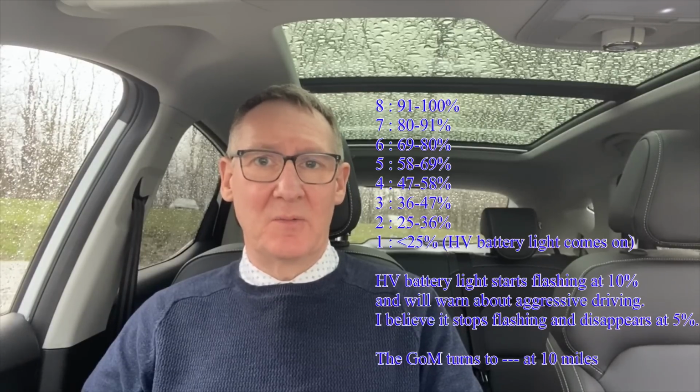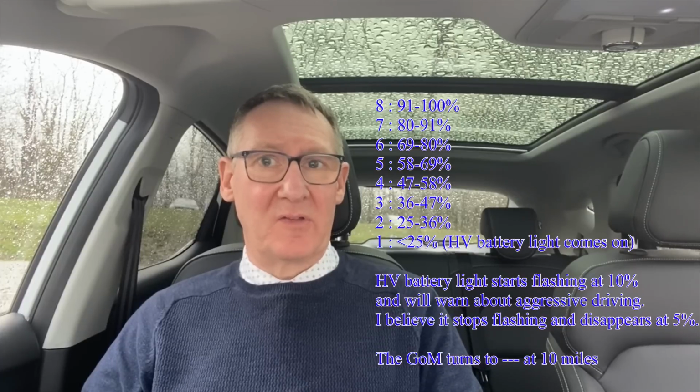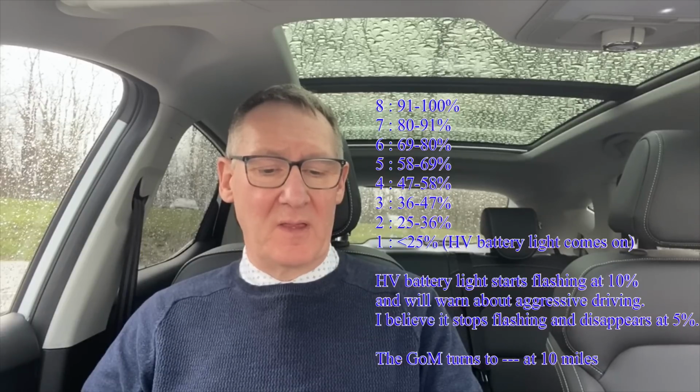The MG, we have a gauge. It's got 8 segments to it. Each segment for the first 7 segments is 9%. It goes from 100 down to 91 for the first segment, 91 to 80 for the second segment, 80 to 69 for the third segment, 69 to 58 for the fourth segment, 58 to 47% for the fifth segment.